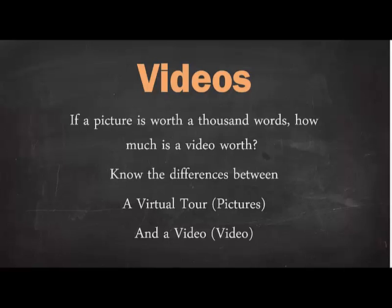A video is a video of actual footage of a room, a house, the outside, the interior, the exterior. It's a very important distinction between just a picture and actually seeing the house as it flows along from one room to another room.